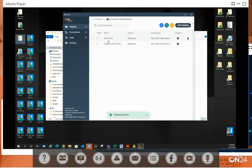Okay, so I've set this up. Now it's going to do both of my folder structures. Typically, you would only do one, but since I'm going to show you how it works, we'll do that here.